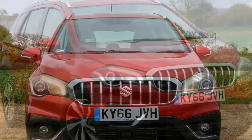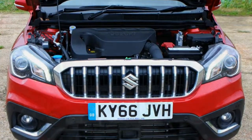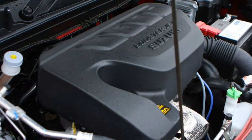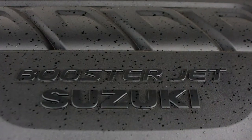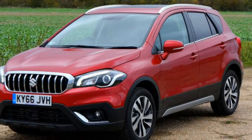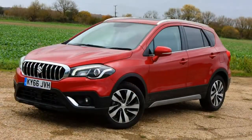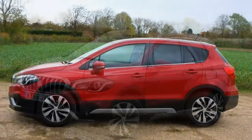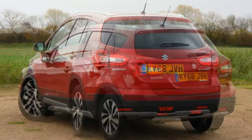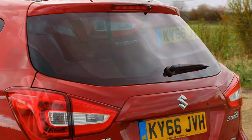5-star Euro NCAP crash test rating. Adaptive cruise control from 2016. 4-wheel drive availability. When building the Suzuki SX4 S-Cross, safety was an inherent feature, as reflected by its 5-star rating when crashed under controlled conditions by the experts at Euro NCAP. Safety kit installed includes electronic stability control, a speed limiter, tire pressure monitoring, 7 airbags along with a body created to protect pedestrians in the event of a collision.